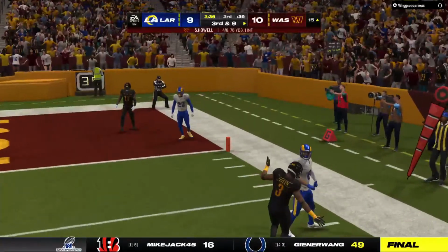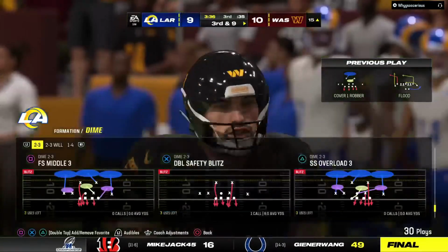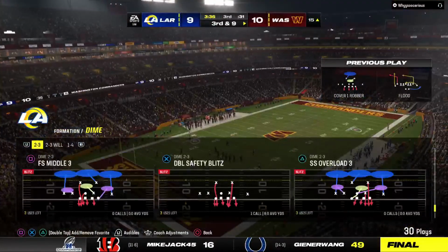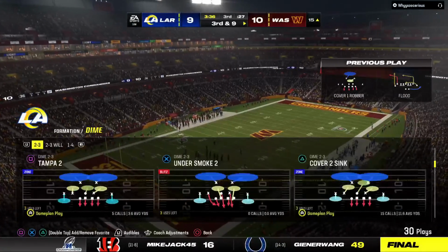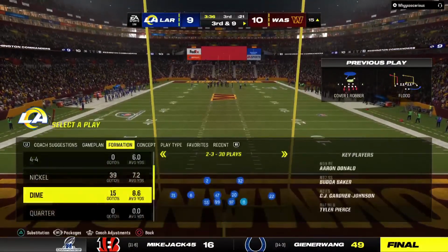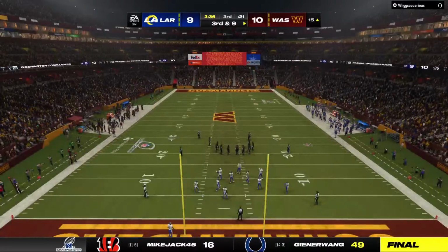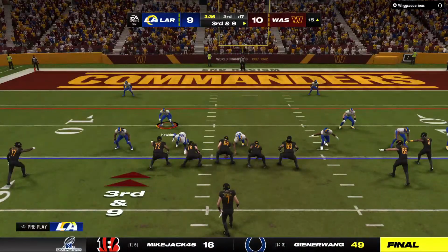A second down pass play there, but it's incomplete. Right now, the story of this game continuing to be the defenses, because the offenses, they're finding it difficult to establish any rhythm whatsoever. I like how you come to us in praise of defense, Brandon, because that's exactly right. That was an incompletion forced there, but we've seen it throughout this game. Both of these defensive coordinators, they're a step ahead of their offensive counterparts. Play number 9 on the drive coming up, and they need 9 yards on 3rd down.